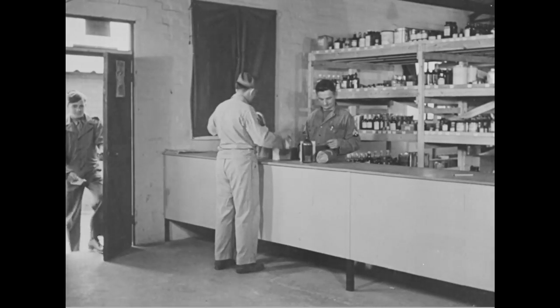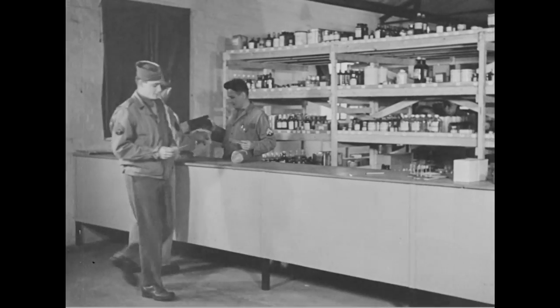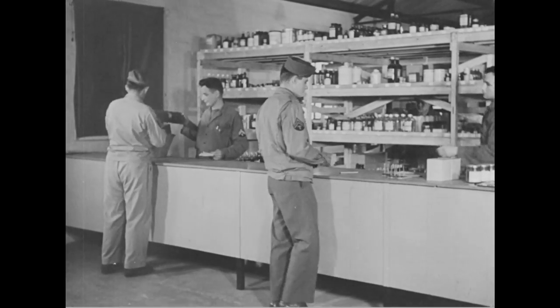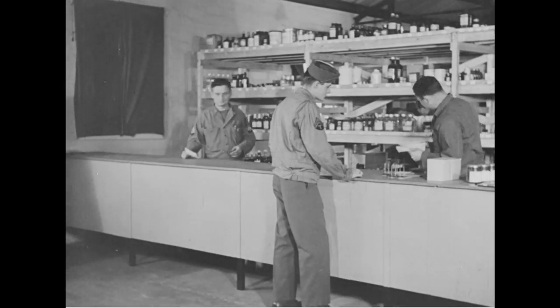The pharmacy prepares and issues drugs and prescriptions for all divisions of the hospital. It is supervised by a medical corps officer and operates under a technician who is a registered pharmacist.